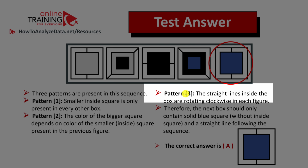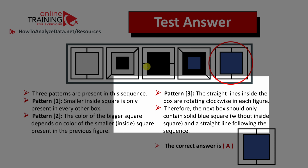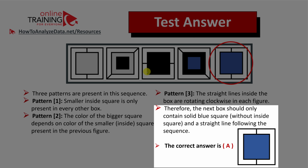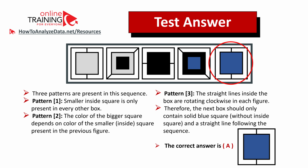Pattern number 3 is the pattern of straight lines, and you see that in the background there is a straight line, and the straight line is present in every figure. If you look closely, you will see that the straight line rotates clockwise. So based on this information, you can see that the next square should only contain a solid blue square without an inside square and a straight line following the sequence. This leads us to the correct answer for this particular question, being choice A. Hopefully you've nailed this question and now know how to answer similar problems on the test.